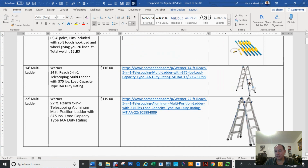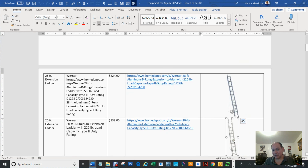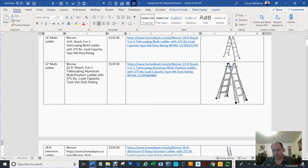This one here is a 14-foot multi-purpose ladder. This is the 22-inch. Here's a link that goes straight into Home Depot. This one costs this much, and this one costs this much. There's only $3 difference between this one and this one. This one weighs twice as much as that one. Matter of fact, this guy here weighs as much as this guy. I would rather lift this guy than this guy.